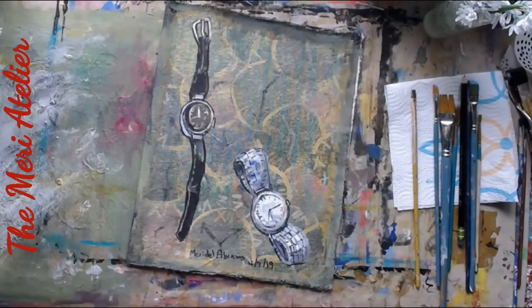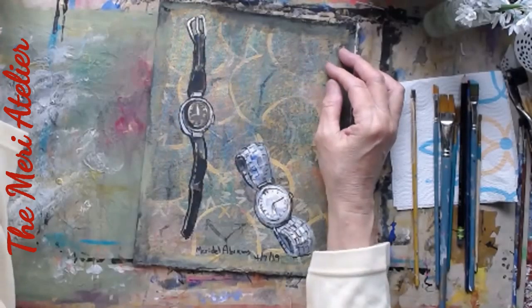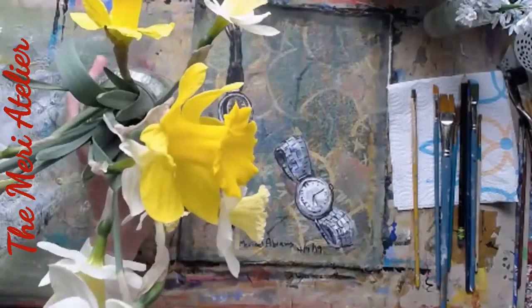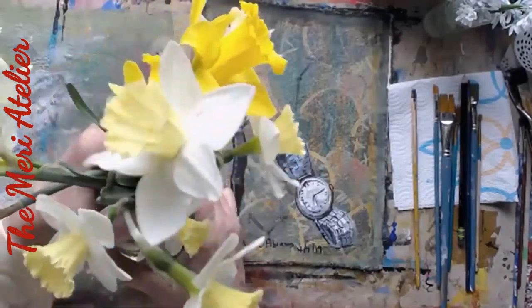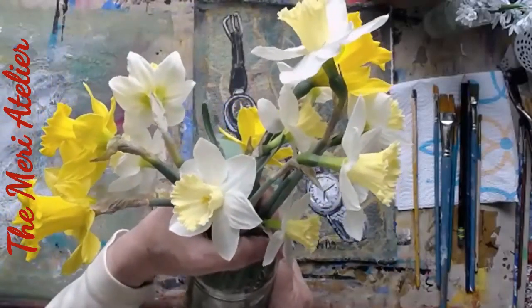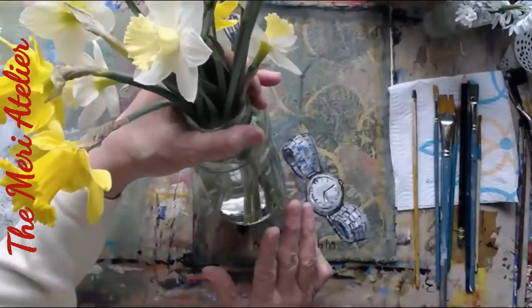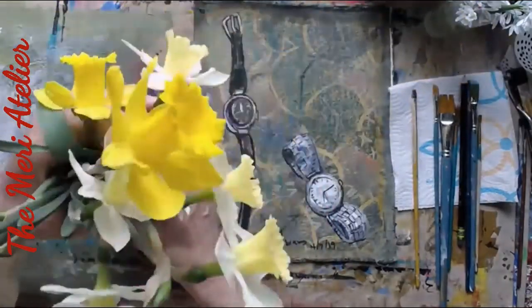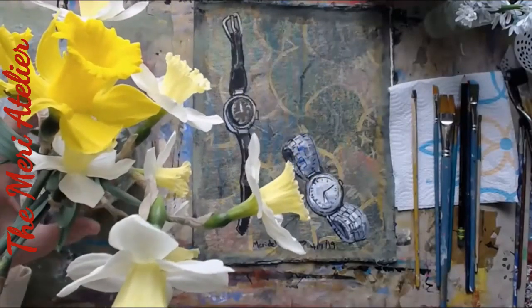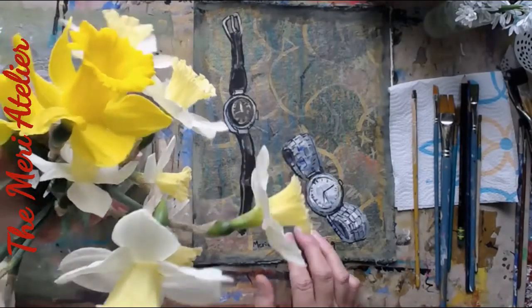So what are you going to paint? Well, our daffodils are blooming. Wait till you see these. I can't tip it too much or I'll spill water all over my desk. Aren't those beautiful? And then here's, I just have them in a jar vase. So I'm going to paint these beautiful, beautiful daffodils. Could almost paint them top down, couldn't I? If I could get tall enough.